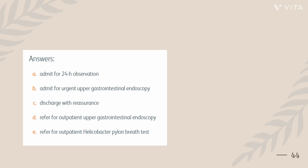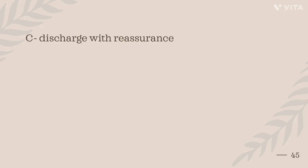So there was a history of severe retching, so it is more likely to be Mallory-Weiss. You can just reassure the patient, tell them that it is due to severe retching. Other labs are normal, there is no anemia, vitals are stable, so they can be sent home. Discharge with reassurance. Next question.